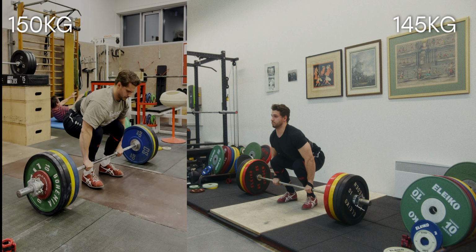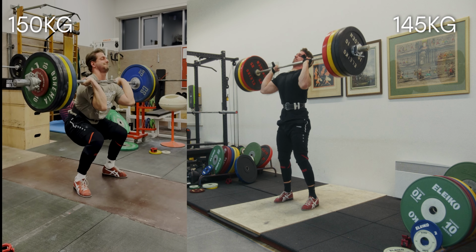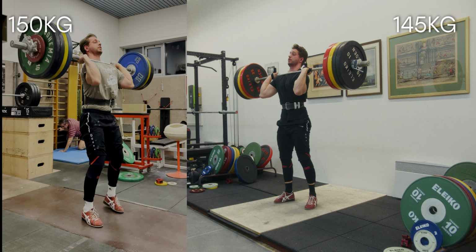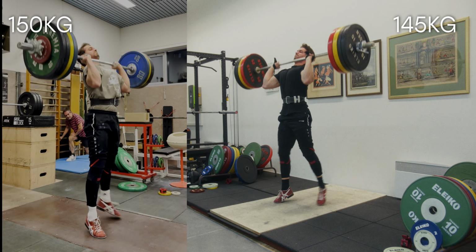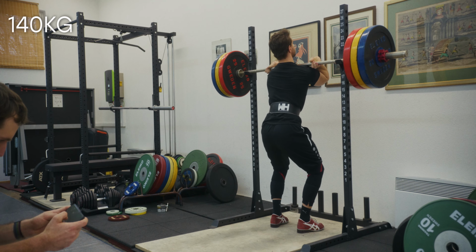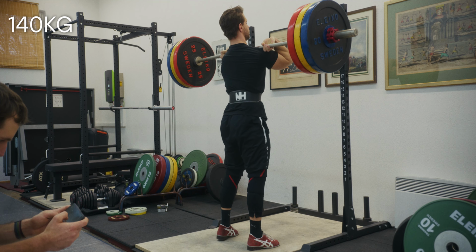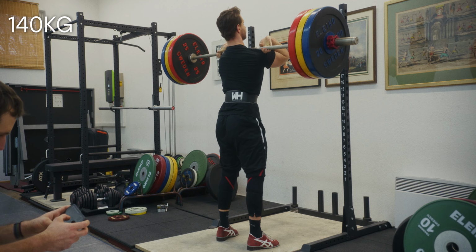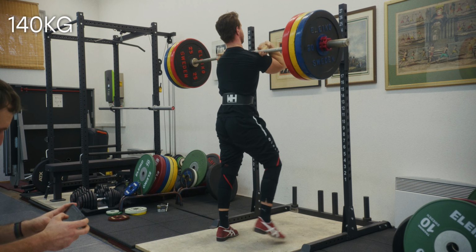I compared it to a jerk I did with a new Eleiko bar a few days earlier. Maybe I'm tripping, but you can see it ever so slightly. Front squats felt the same. I worked up to 165 and you can really see how much more the bar flexes compared to the newer models.